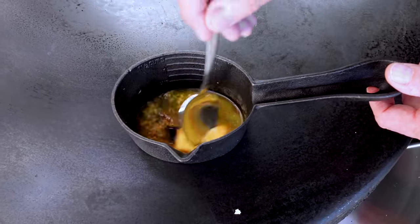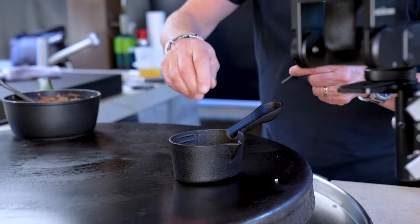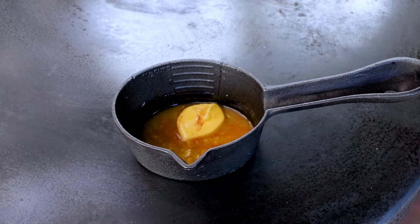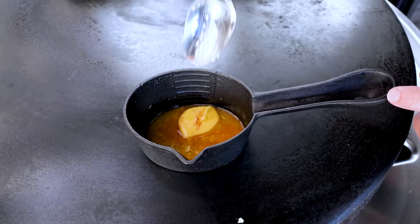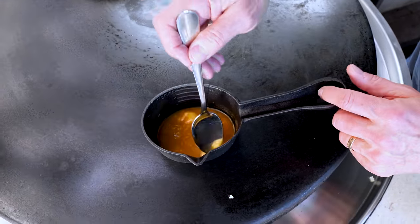I realize it's not very exciting, but it is super important because what you're gonna wanna do is drizzle some of this garlic paprika butter inside the burrito before you roll it up. And then maybe a little extra drizzling on top of each bite as you go. So that's good and noisy.